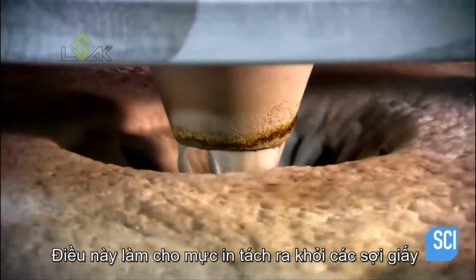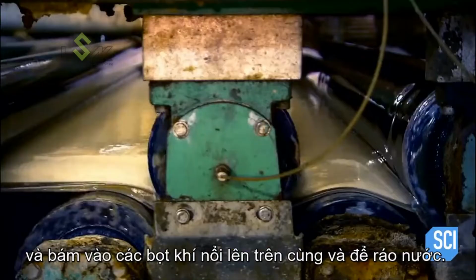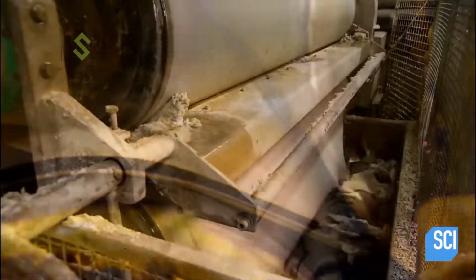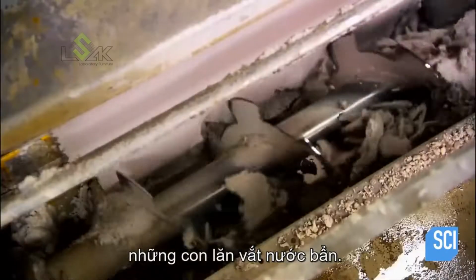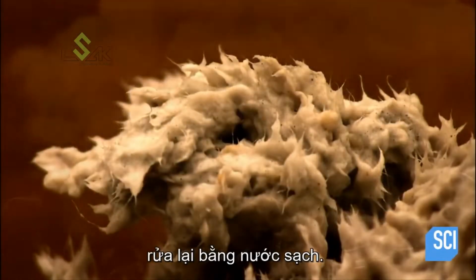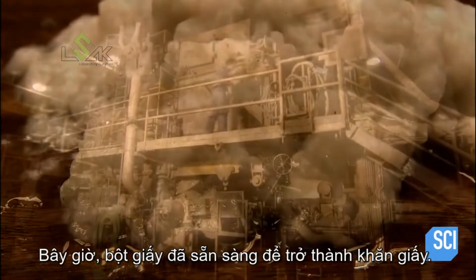This causes the ink to detach from the fibers and cling to the air bubbles, which rise to the top and drain off. The machine then feeds the now ink-free pulp through several rollers. Like an old-fashioned wringer washing machine, the rollers squeeze out the dirty water. A screw conveyor then breaks up the pulp and moves it to the next station, which rinses it with clean water. Now the pulp is ready to become tissue.